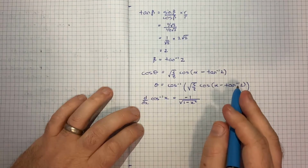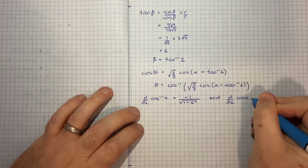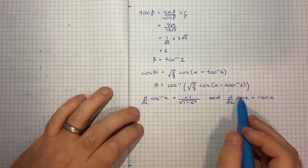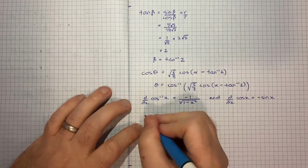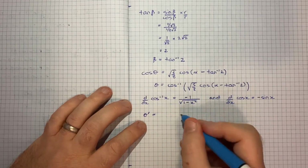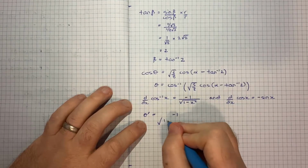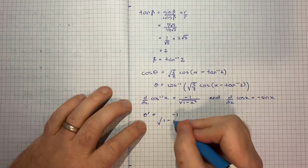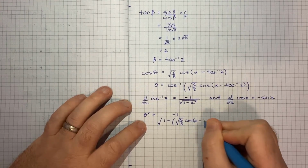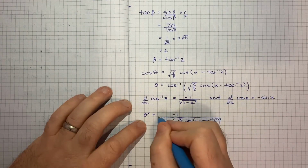The other derivative that's worth knowing is that the derivative of what's on the inside, cos x, is simply equal to the negative of sine x. So with those two results at the front of our mind, we can say that theta dash, the derivative of this, will be, let's differentiate the outside. So we'll take negative 1 divided by the square root of 1 minus what's on the inside squared. So 1 minus root 5 on 8 cos alpha minus tan to the minus 1, 2, all of that squared. It's the square root of all of that. Negative 1 on that.